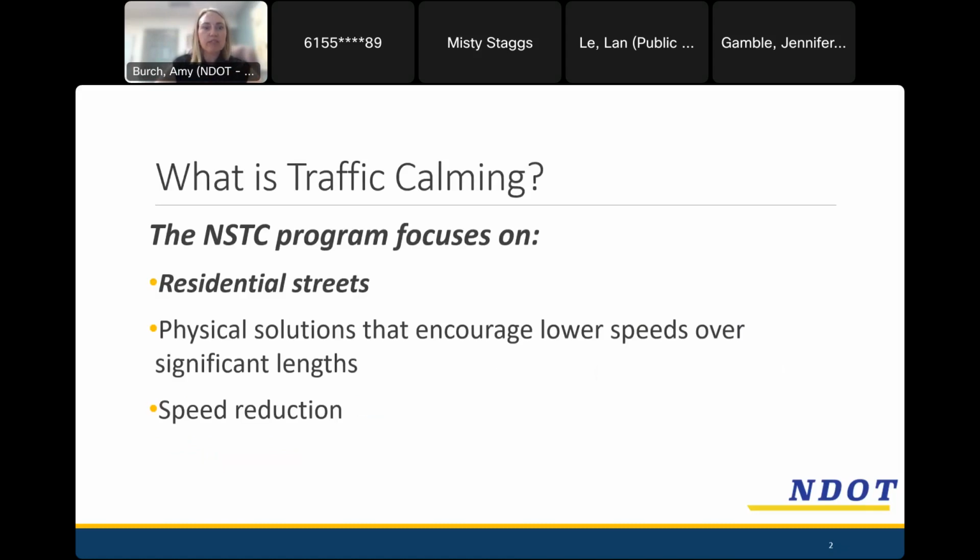We're going to start with some background information about what traffic calming is. This neighborhood street traffic calming program focuses on residential streets only. And what we do is apply physical solutions that encourage slower speeds over the length of the street. And we are targeting speed reduction through the tools that we have in our toolbox to use in the program.